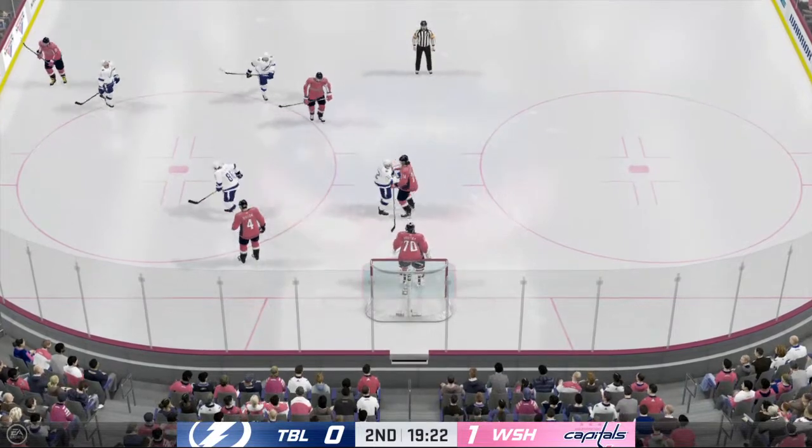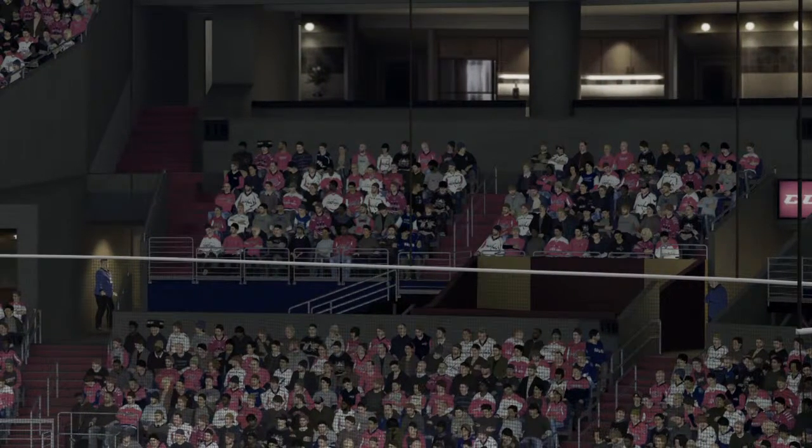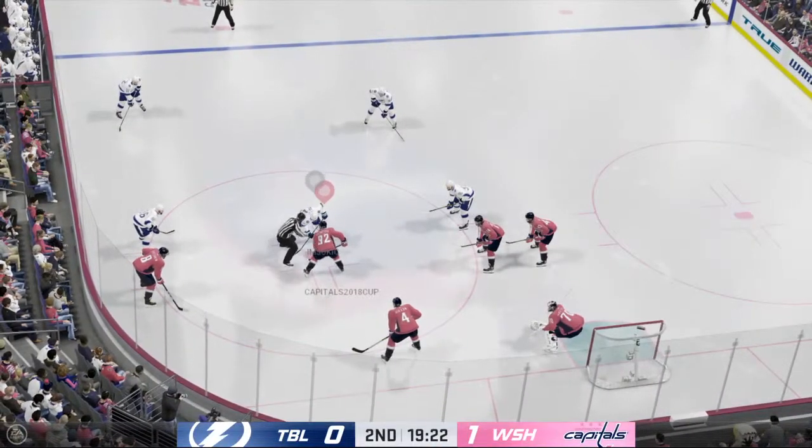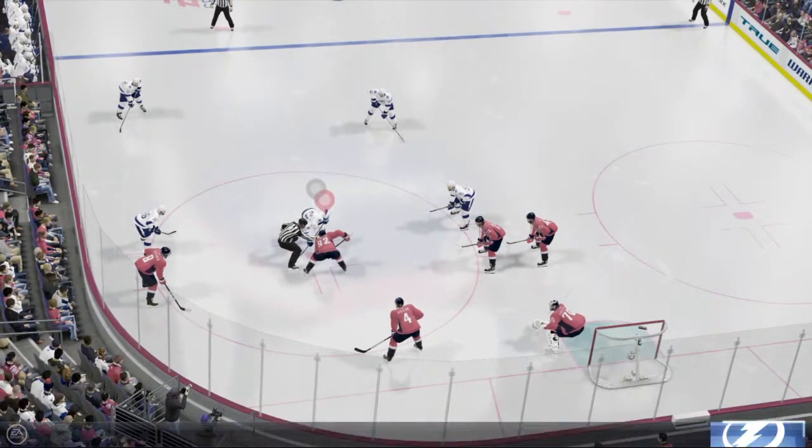Washington's been just about perfect so far. They've got the one-goal lead. A lot of it is territorial control. They've got the majority of the shots. Still early on in this frame, James and Ray with you. So glad you could join us.